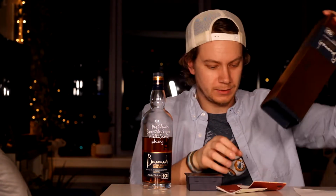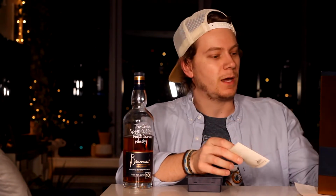It comes with little pamphlets. It also goes into the distillery a bit, talks about their history, then goes into the tasting notes and aromas and things that you would expect to sense while you're having this bottle.